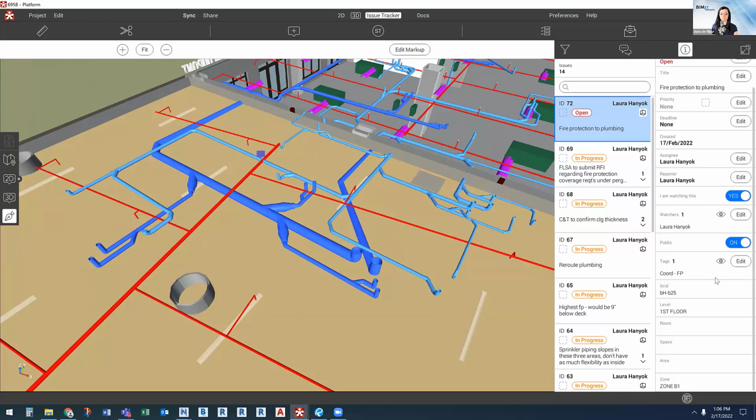I think that is amazing. Love that BIM, right? Yes, it's all data. Awesome. That is so incredible. You can actually figure that out.